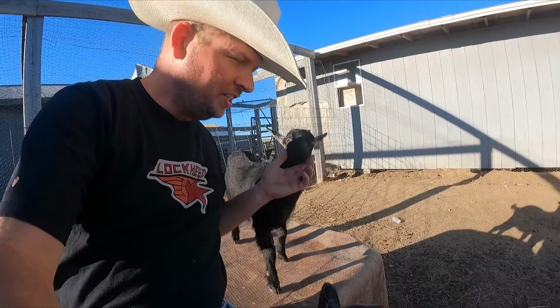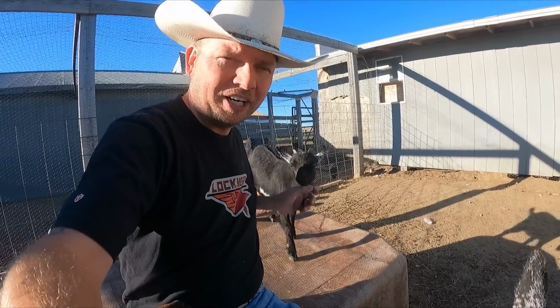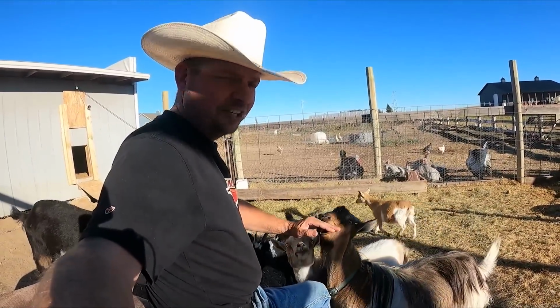This is Squid. She is the newest little goat on the ranch. She's what, maybe 2 months old now? I'm not exactly sure. I can't keep track of all of them. And that's one of the problems that we have here on the ranch, is keeping track of animals. And I'm going to show you how we do that a little bit later, at least with the cows anyway.